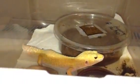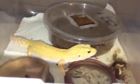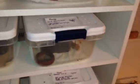Chaos is right here. Her tank's a mess. It needs to get cleaned, and she needs to get more food. That's Chaos, my female raptor. She needs to get more water too, so I'll do that tonight. So that's my female raptor.